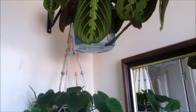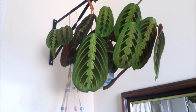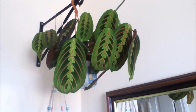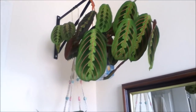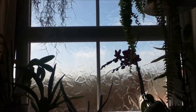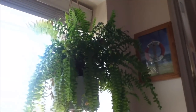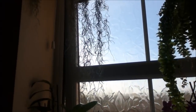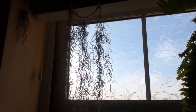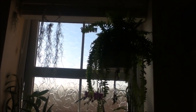And then up there is my sleeping maranta plant. As you can see, the leaves are flopping on the sides, but it's happy here. It gets high humidity in the bathroom. And over into this window here, let me just get a good angle. So this is my Boston fern, and on that side is my air plant, that's my Spanish moss. So that's what I have hanging in my bathroom.